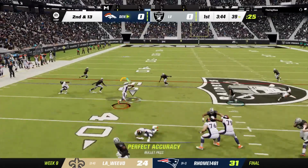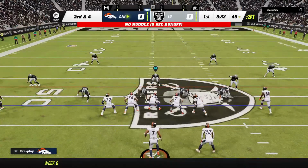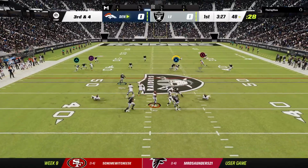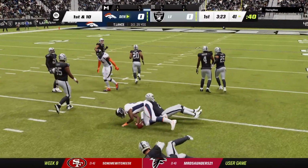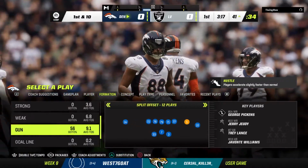On second down, here's Lance. Firing quickly here, and that's complete. And it looks like we've got a dime set here defensively. 6 DBs in the game. Now Lance. He's got a man. It's his tight end. That's complete. And he will have a Broncos first down as they're able to get the third down conversion.